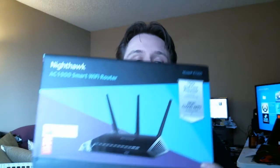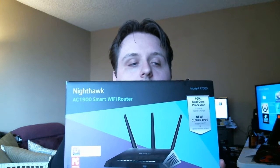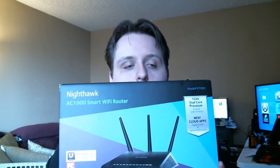First one, it's the Nighthawk AC1900 smart Wi-Fi router. I did a lot of different research in terms of paying a little bit more bang for your buck. This one has a middle of the road price. I know the price is going to be maybe a little bit of a hard point for a lot of you guys, but overall, well worth it. You get what you pay for. Yeah. But this has been so far an awesome router.